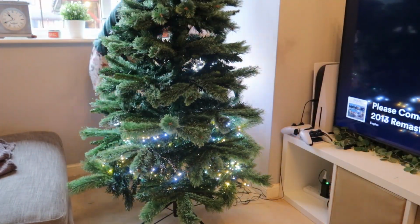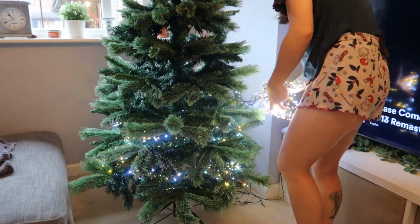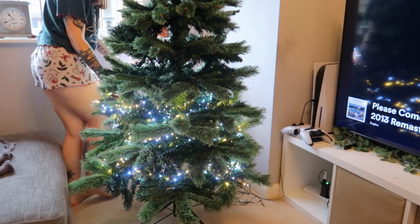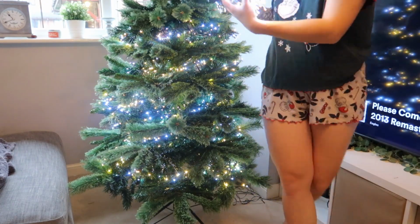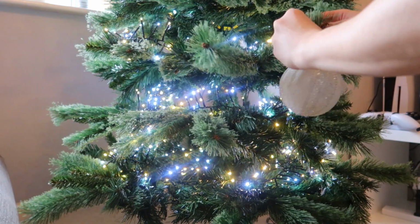I don't remember where these lights are from, but they're mixed cool and warm lights. My preference is warm lights for Christmas, but I got given these by my mum and they were the perfect length for the tree, so it actually looks really nice, but I would normally pick warm lights over cool.